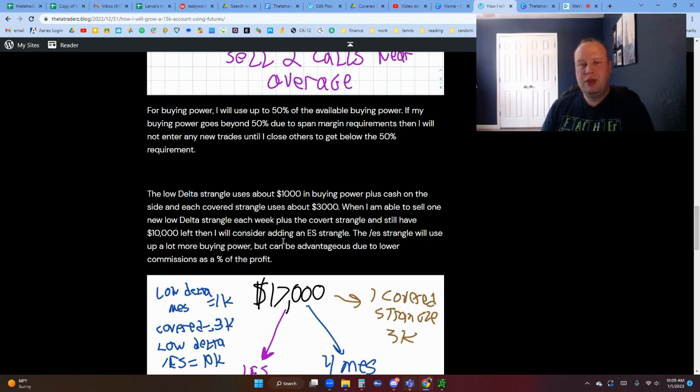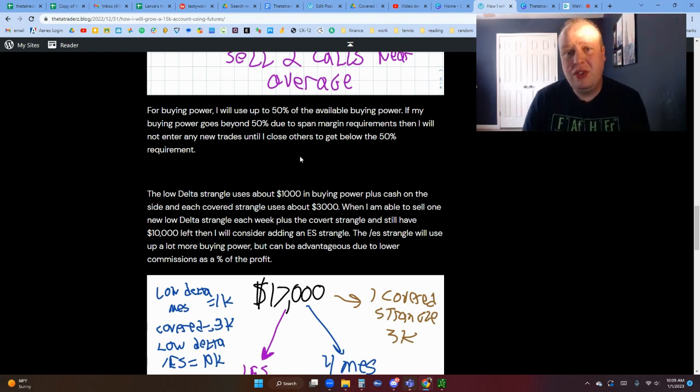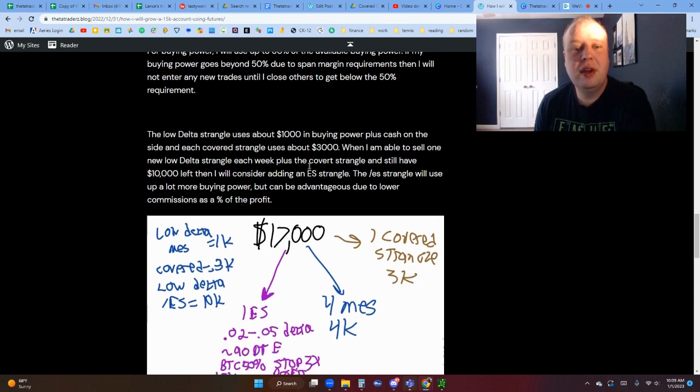What that means is if I'm starting a low delta strangle and it uses $500 in your initial buying power, you want to leave at least $500 in available cash that you're not going to be trading with at all. Okay, very important point there, because we don't want SPAN margins to come against us, and then we would have to be closing possible profitable positions just due to the margin requirements.